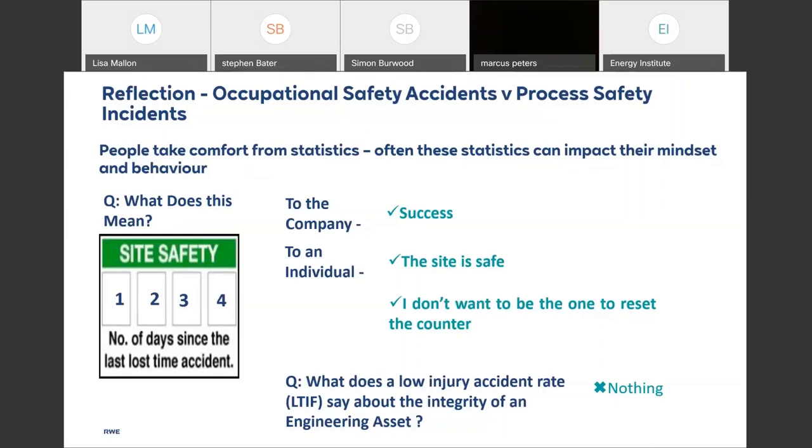And there is a question about how many sites have you ever been to with those boards that says 0001, and it's the first day since a lost time accident. So it doesn't really tell you much, but more importantly about the integrity of the engineering assets that we have, it tells us absolutely nothing. It really doesn't focus at all.